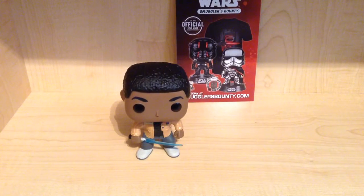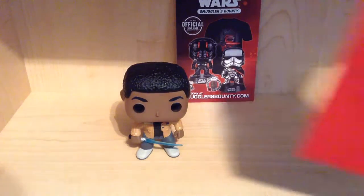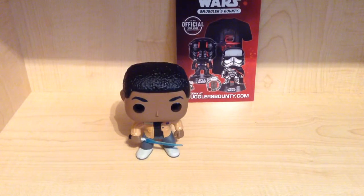But I know there was another exclusive Finn, which was the GameStop exclusive, where he has the same head, but he's dressed up as the Stormtrooper, which I think is a really neat one. I want to pick it up, but I can't find it. Also, I'm looking in the box. They also get the, I'm not sure if that's the Rebel card or the New Order. Your thoughts down below.